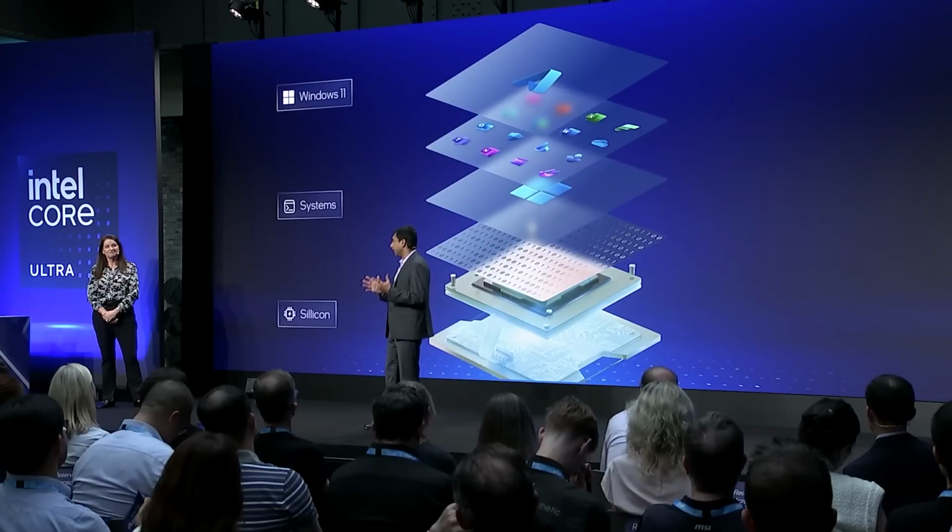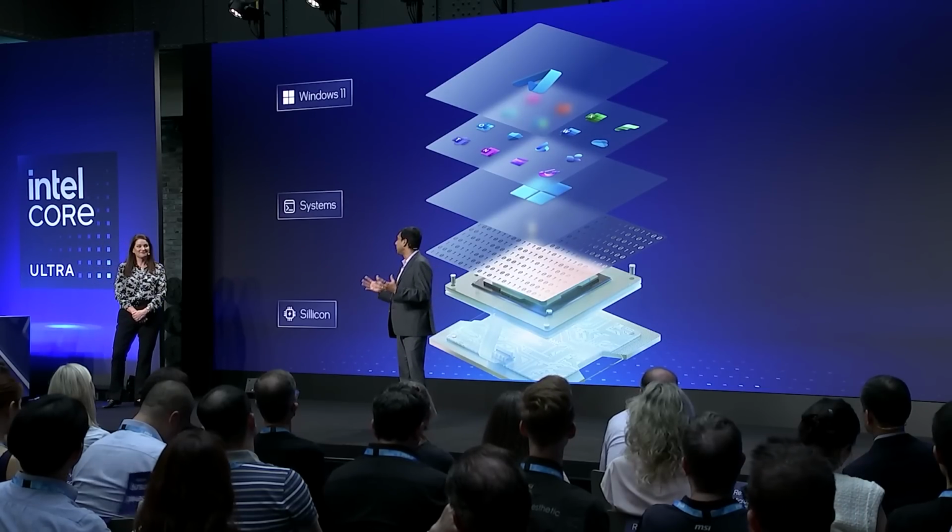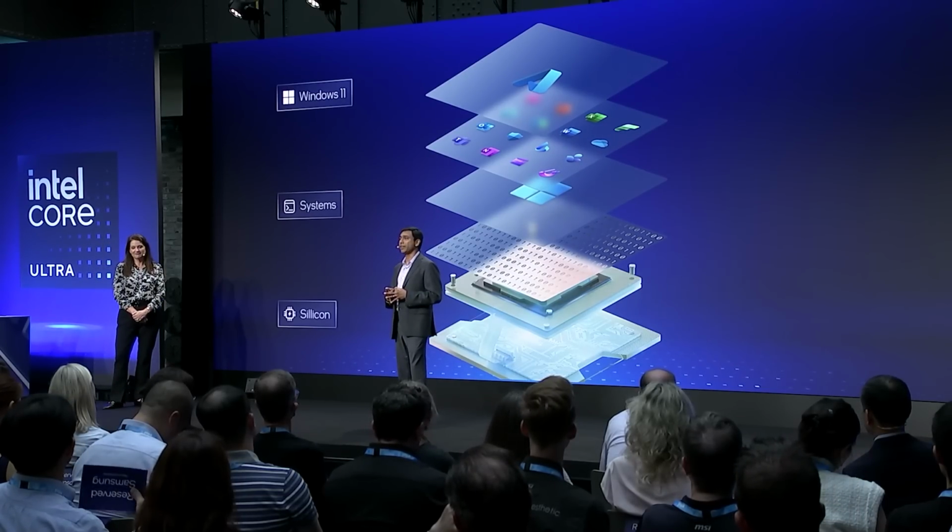We're very excited to be here. It is super exciting to be here. I mean, we want to share, I think, our deep collaboration with Intel, the work that we've done on Lunar Lake and the processor together.